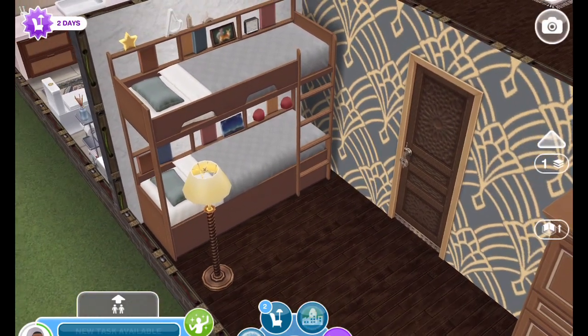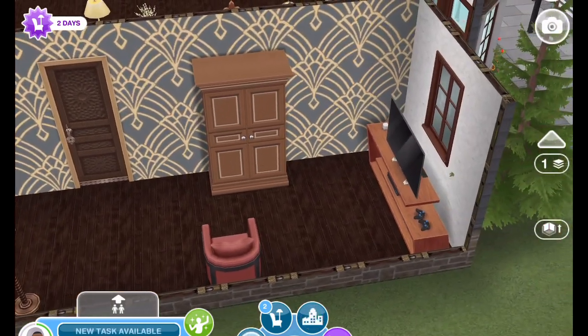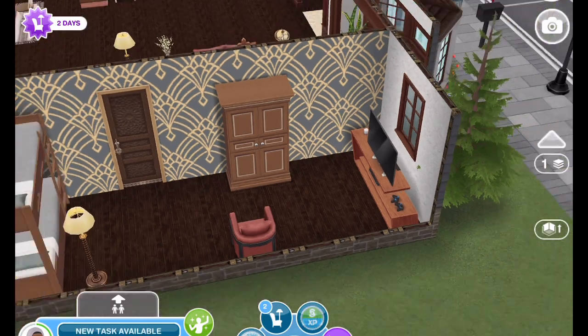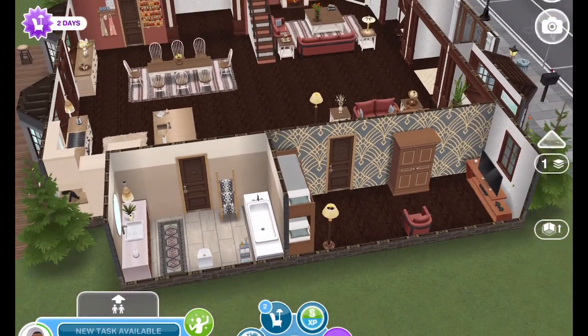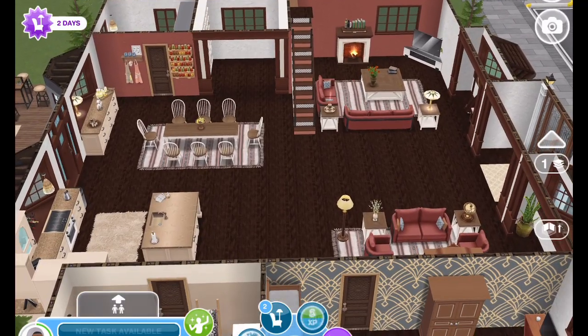And look how beautiful that wallpaper looks with that bunk bed. I think that looks really pretty in here as an accent wall, and it kind of draws your eye away from the shape of the room. So that is the downstairs of the remodel.